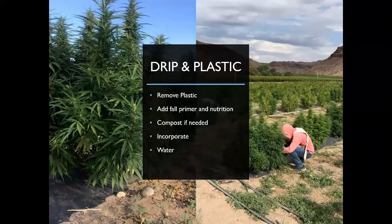So he's already understanding he needs to remove the plastic, he needs to add the fall primer and nutrition, use his Spectrum DS, he'll put some compost in there if needed, he'll incorporate and he'll water, and he'll let that digest over the winter time. So this is all really important. We need to be thinking now, this is the reason I point this out, of what we can do as soon as that crop comes out of the field, because a lot of times we're limited on time.